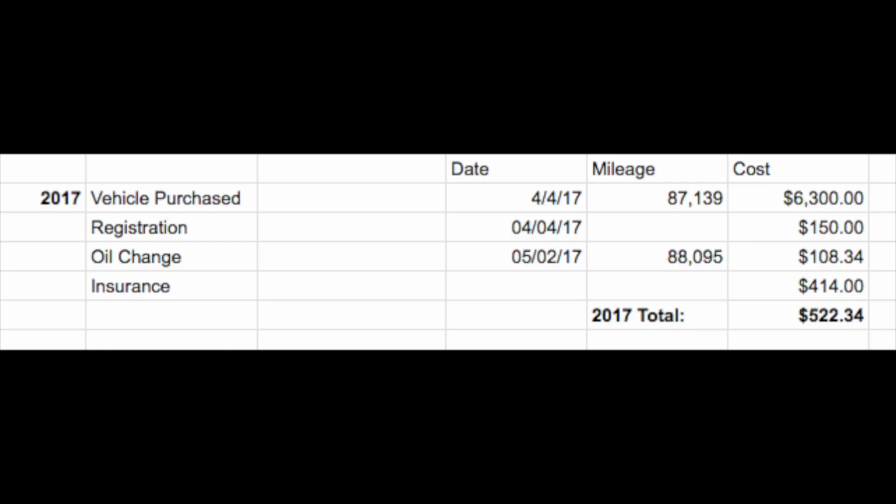So the first year, 2017, we had it obviously from April to December, the remainder of that year. The only thing that this needed that year was an oil change. When I bought the car, soon after I changed the oil, just because you don't know when stuff is done. So that's the only thing that it required. The first year was an oil change.